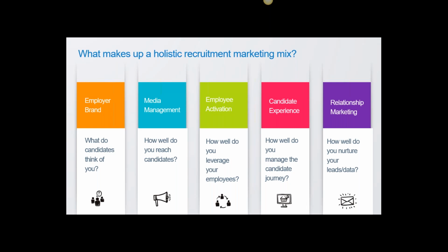And like I alluded to before, a lot of folks I know, even when they go to TMP, they think of us solely as their media managers or their website builders. But it's a lot bigger than just the work that goes into deploying advertising and having a website for your advertising to land. It really is much bigger than that. And I'm going to go through the details on some of this, but you really have to think of what candidates think of you. And that's your employer brand. It is what candidates think of you. When it comes to media, I mean, media is important. It's not the only thing, but you have to think of how well you're doing that overall.